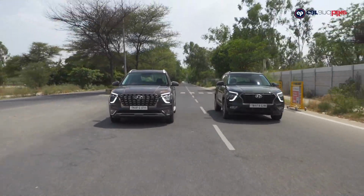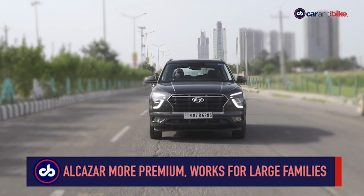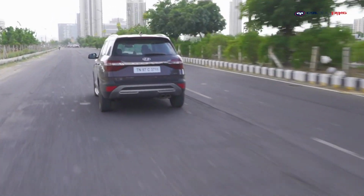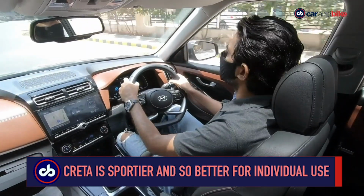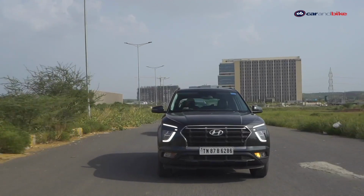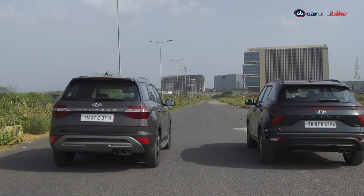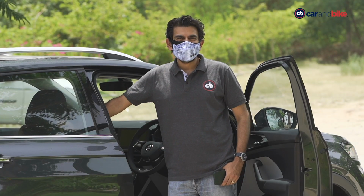Both models do, in a sense, cater to different buyers. The Creta is better suited to urban individuals who like all the bells and whistles and yet want a sportier edge to their daily driving. The Alcazar is more of a family mover and yet offers enough and more to create a plush experience, and yes, definitely feels bigger, of course. So that's how the Alcazar and the Creta match up.